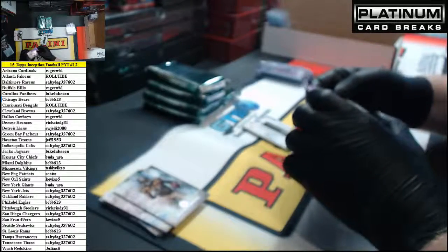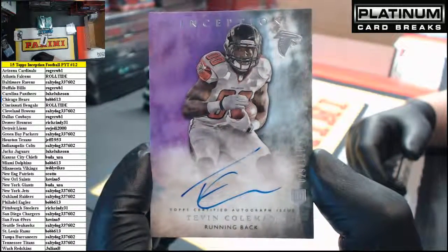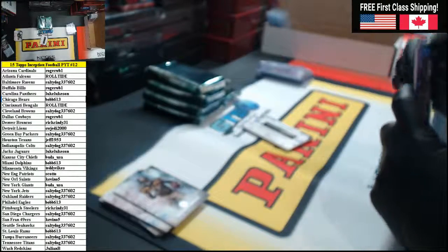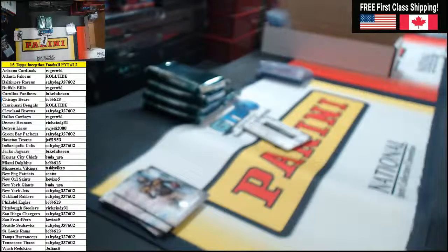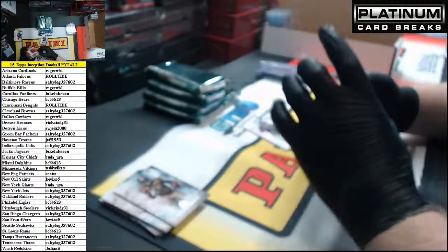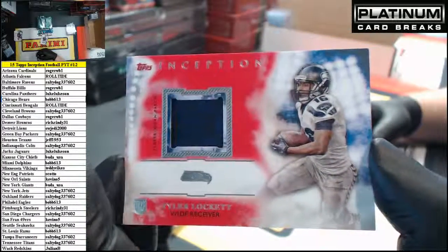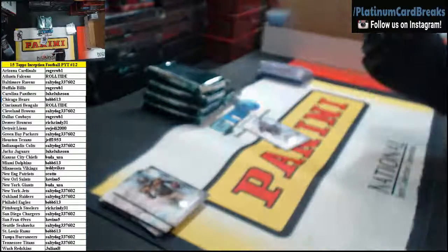Atlanta Falcons, 29 of 150, Tevin Coleman. Roll Tide. Going out to my boy Tommy. What up, Tommy? For the Seattle Seahawks, rookie patch, 7 of 50. Tyler Lockett. Lock it down. Kickoff return specialist. Seahawks going to the Salty Dog. 7 out of 50.